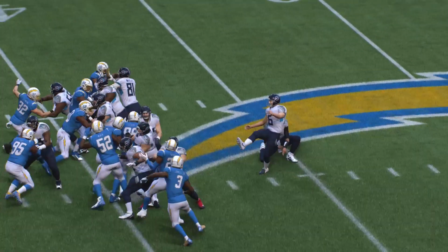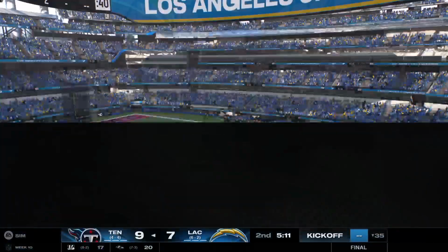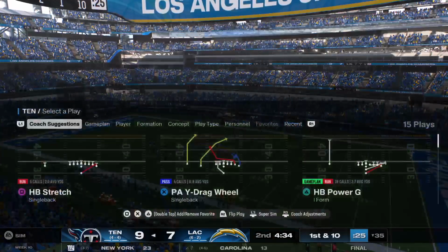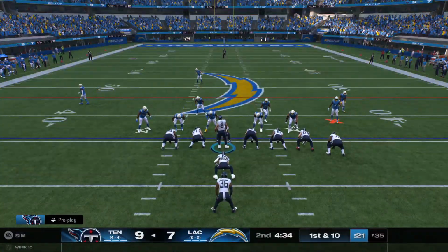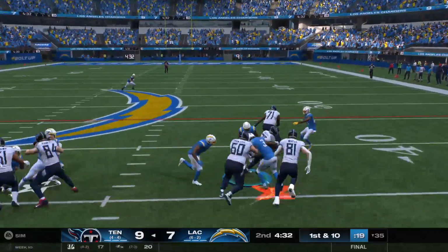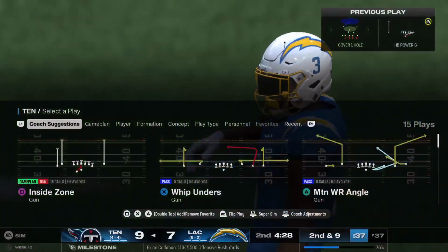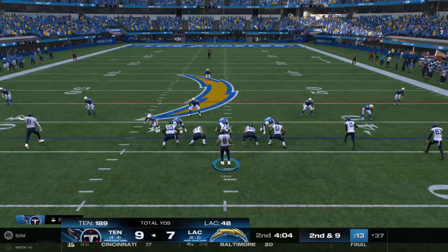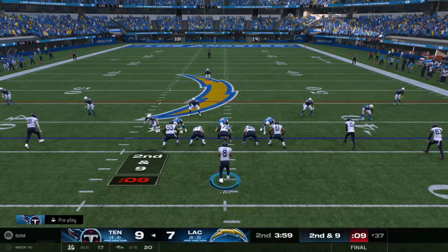And he has got it from 55 yards away. That was never in doubt. And they jump back in front here. It's 9-7. They'll start on the ground here on first down. And space tough to come by there as they'll get maybe a yard to the 37. So from the 37, here's a second down and 9.